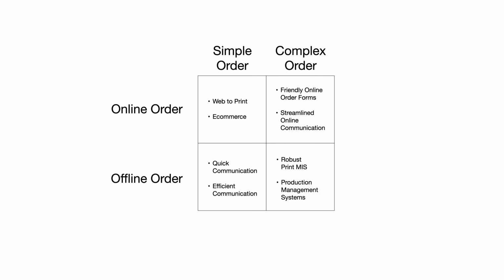That's a whole different topic, and very big topic, of course, if we start talking about print MIS and production management. So we're just going to let that one kind of stand on its own. I think you all are familiar enough with the systems that are out there. So we're just going to let that one stand on its own, and so we can have a timely webinar here today.